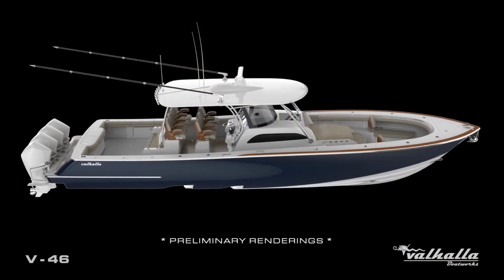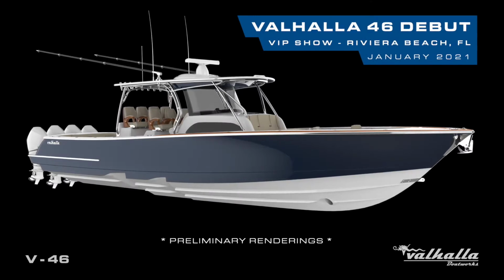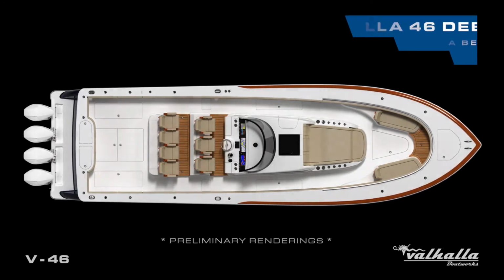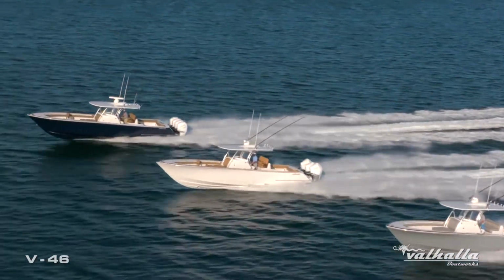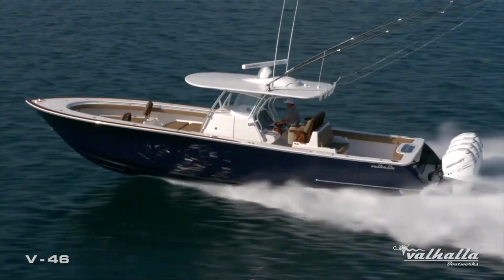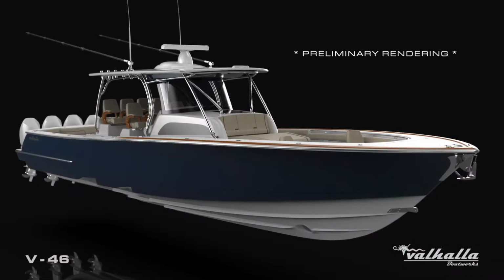This new 46 will make its debut in our VIP show in Palm Beach in the end of January. And this is the next chapter of our new company, Valhalla Boatworks. And what you'll find in this new chapter is a company of the success that it's had over this last 12 months. We have delivered and built 70 Valhallas, and we have an order book of an additional 75. And now with this new product, it's going to be incredible.